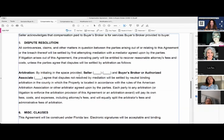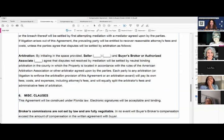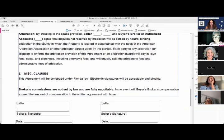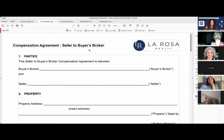So again, dispute resolution, arbitration, how that's handled, but pay attention to where the initials go. And again, even if it says authorized associate, if the broker already has to sign this form in some other place, you might as well just have them sign where they need to sign so that you're not responsible. Remember, because this is, what does it say? Seller to buyer's broker. It does not say seller to buyer's agent. Okay.